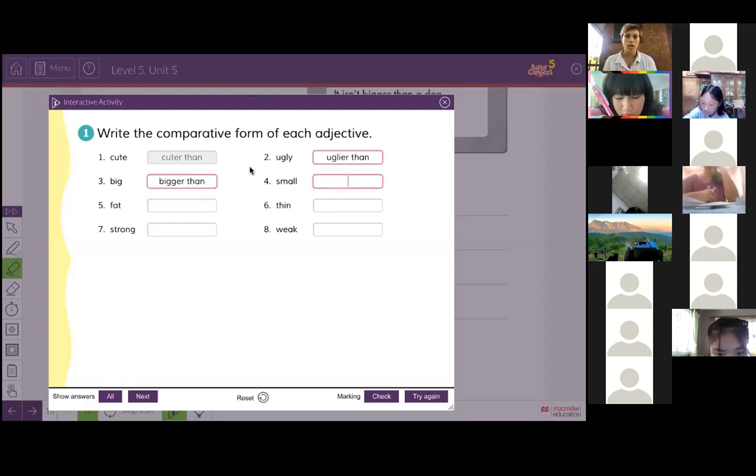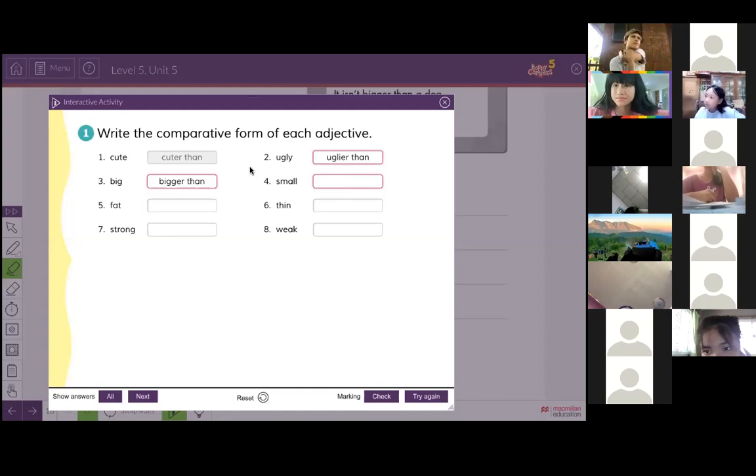Number 4, small changes to smaller than. How do we spell smaller?